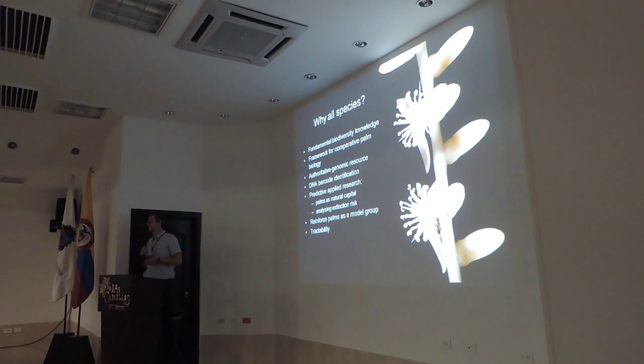And that is one of the reasons that applies. That's a reason that applies to all studies of life on Earth, but it's every bit as true for plants. We need a stronger framework for comparative plant biology, and an all-species phylogeny would give us an authoritative genomic resource, potential tools for other kinds of genomic applications. In particular, it would also provide a tool for barcoding.